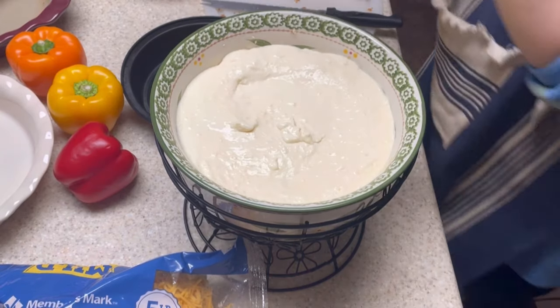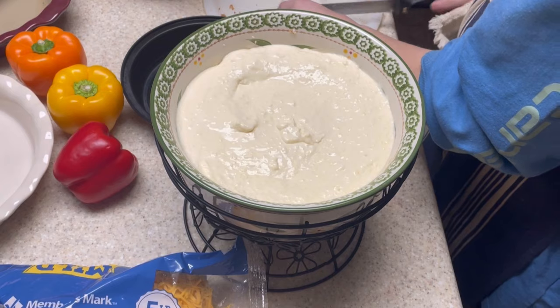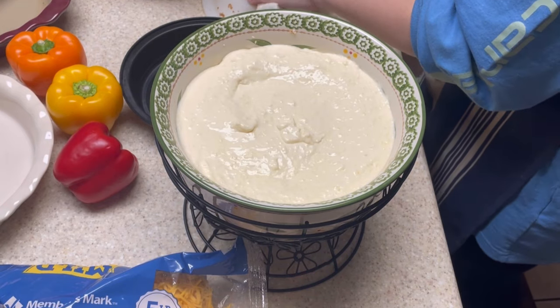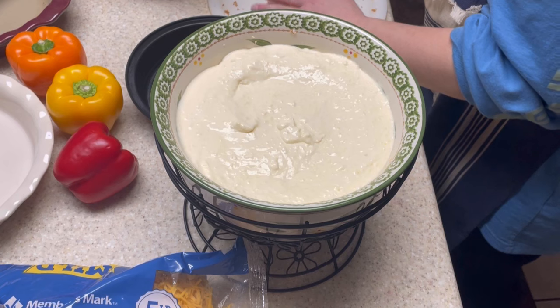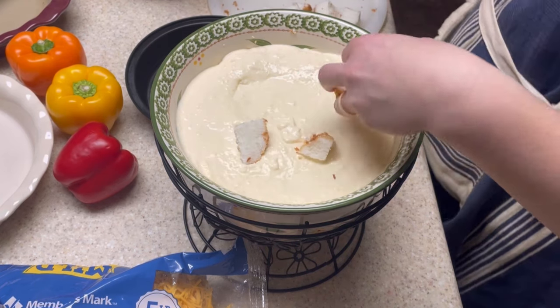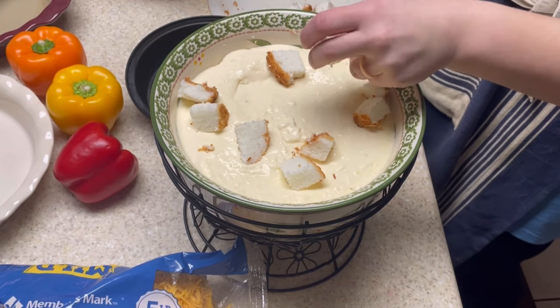All right, I think we might be able to squeeze one more little bit of layer on the top here. If you make your own angel food cake for this, you definitely want to make sure that it is completely cooled before you start this process.